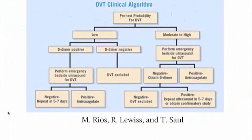Moderate to high, do the ultrasound, the D-dimer you're not using there. If you're positive, anticoagulate. Negative, I don't think a lot of people do this, but this is really smart people to put this together, and I think it's a good approach. This is moderate to high pretest probability, so with a negative ultrasound, you still have maybe some chance of having the disease. So do a D-dimer, and if that's negative, then you really feel like you've kind of excluded it. And if it's positive, then you're going to, again, repeat the ultrasound in 5 to 7 days. Just the same as over here when you had a negative scan and a positive D-dimer.